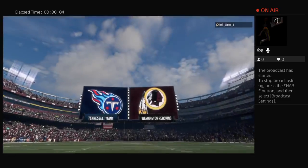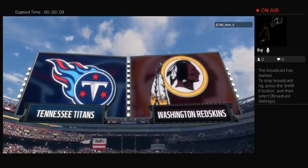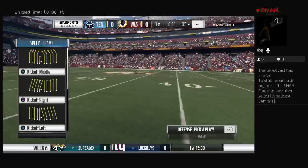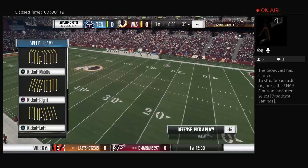Redskins continue to move through the season and want to find a way to secure win number 3 on the year. It's the Titans going up against the Redskins. We are just inside the Beltway, about 10 miles east of the Capitol Dome as we come to you from FedEx Field here in Landover.